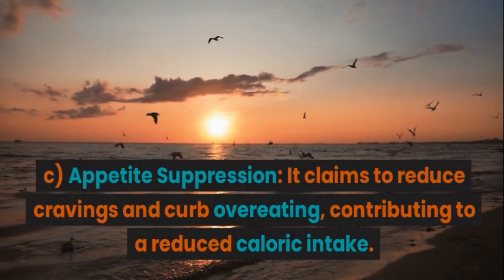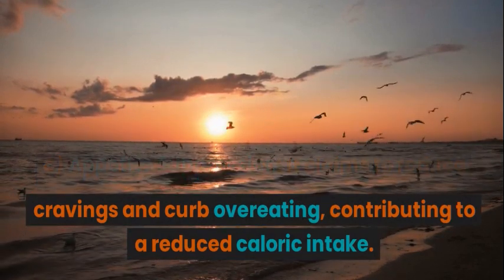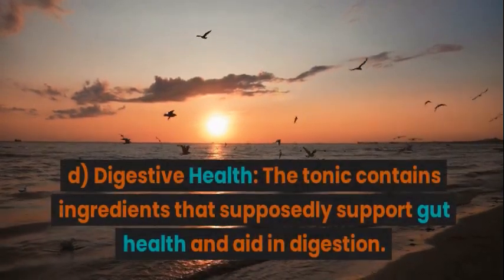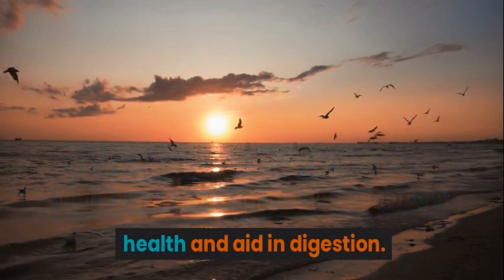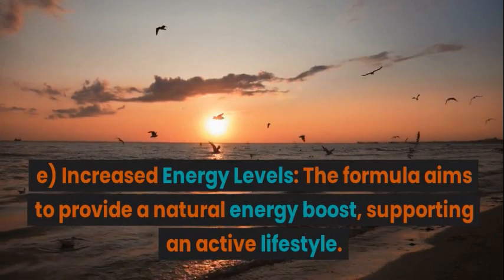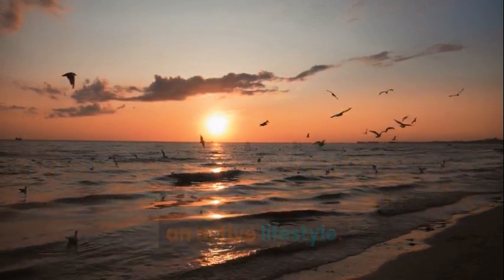c. Appetite suppression. It claims to reduce cravings and curb overeating, contributing to a reduced caloric intake. d. Digestive health. The tonic contains ingredients that supposedly support gut health and aid in digestion. e. Increased energy levels. The formula aims to provide a natural energy boost, supporting an active lifestyle.